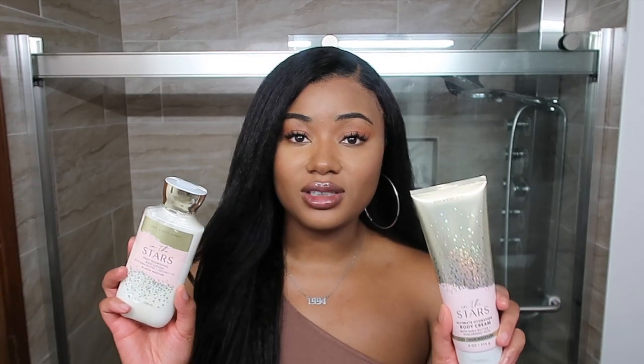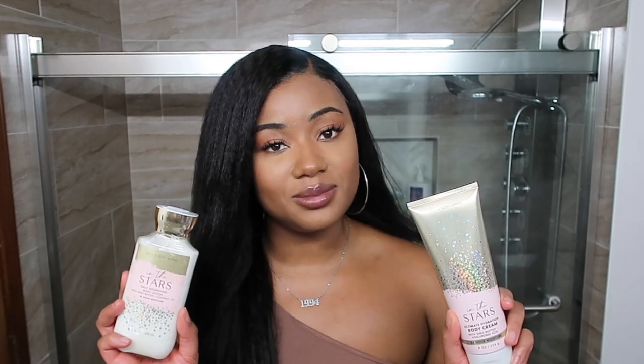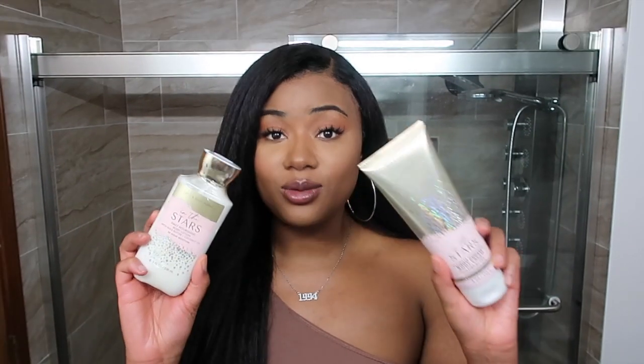I immediately smelled this and knew it would go so well with any Baccarat styled scent. So if you like Red Temptation from Zara, you like Ariana Grande Cloud, you like the Dolce version of the Baccarat, if you like Baccarat, this will pair up.